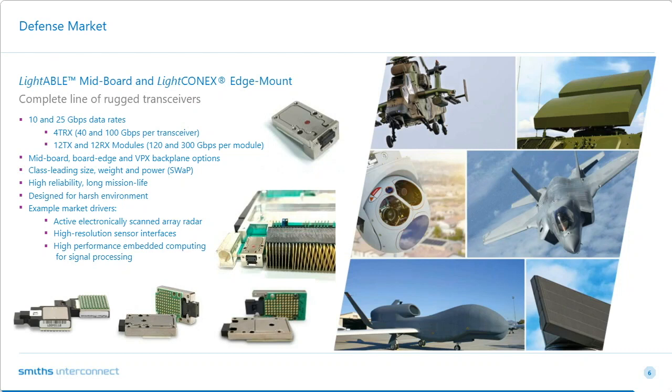And in terms of some of the specific applications that we can address, they're listed below. Those are just a few, but in general, any place where you need to move very large amounts of data between your subsystems within an aircraft or a naval or a ground system, our transceivers can find a home. And when I say very large amounts of data, we're talking tens or hundreds of gigabits per second.